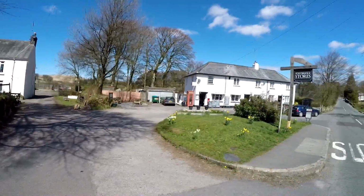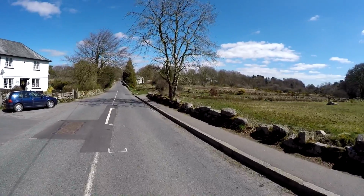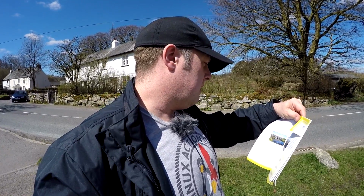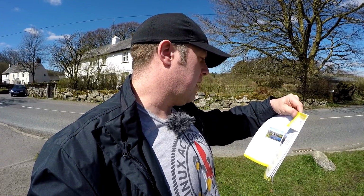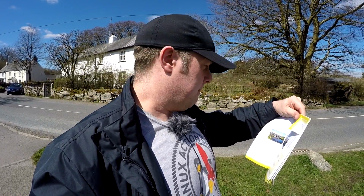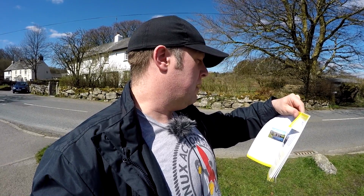If you leave the car park, which is up there, and just walk down past Postbridge stores, there's actually two bridges. The old Clapper Bridge over the East Dart River is believed to date from the 13th century and was on the medieval packhorse track from Chagford to Tavistock. Today's bridge beside it dates from the Turnpike era and was built about 1790.